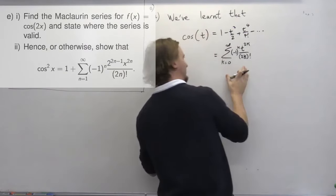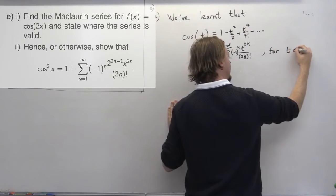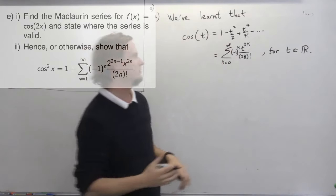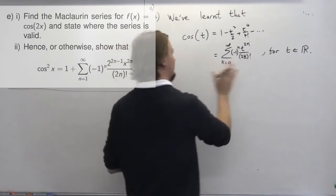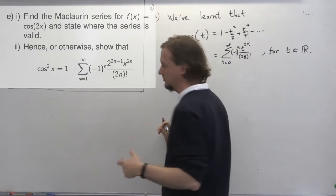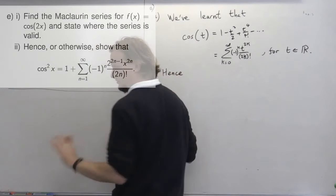The reason I think this is a very lovely series is it's true for all t, every real number t. Every real number you put in, it actually converges. In fact, complex numbers too, but we don't talk about that. So we can use this to find the Maclaurin series for the cosine of 2x just by replacing t with 2x.